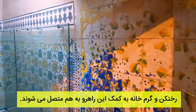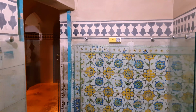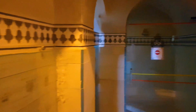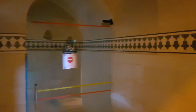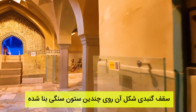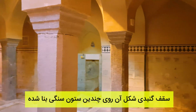The locker room and the greenhouse are connected to each other by this corridor. This is the main area of the bathroom where the washing was carried out, which the dome-shaped roof of it is built on several stone columns.